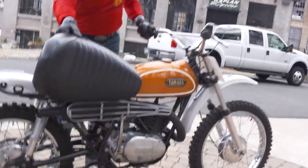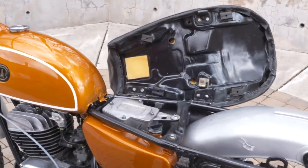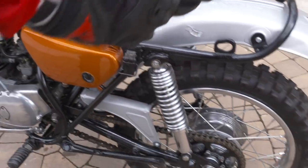So it is a stock enduro pipe, but the rest of the bike is genuine, original airbox, as from the factory. So original oil injection is intact. The original fender is intact.